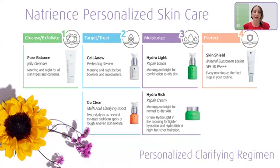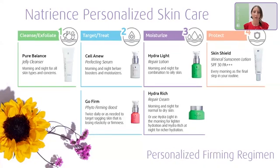Then if you want, you can switch that out for a different booster depending on your concerns. So if your concerns are clear skin, if you're having problems with blemishes, whiteheads, blackheads, this is the booster for you. And then next would be our Go Firm booster. So this one is, like she said, for sagging skin or just kind of wrinkles and fine lines. This will help with that concern.